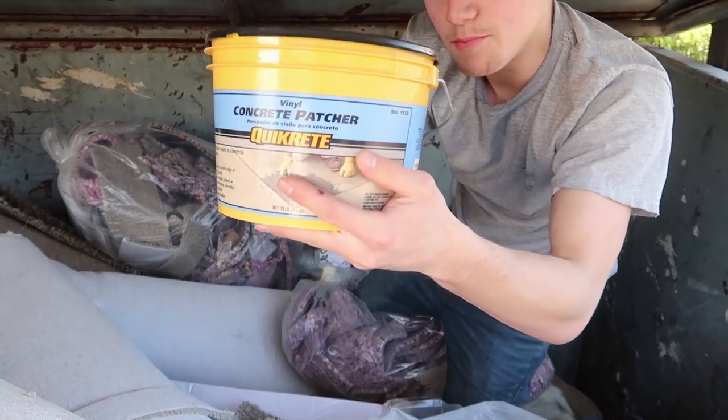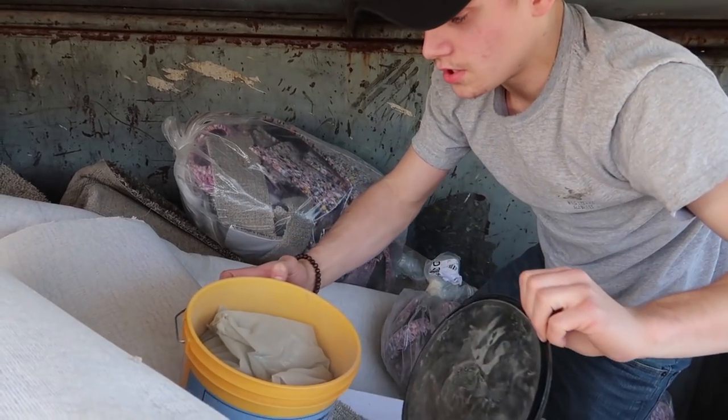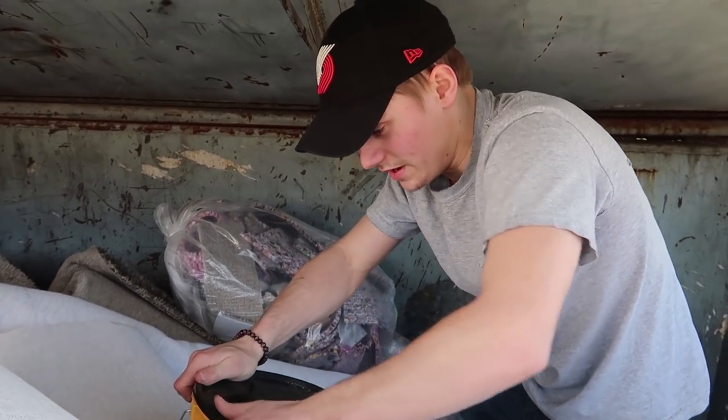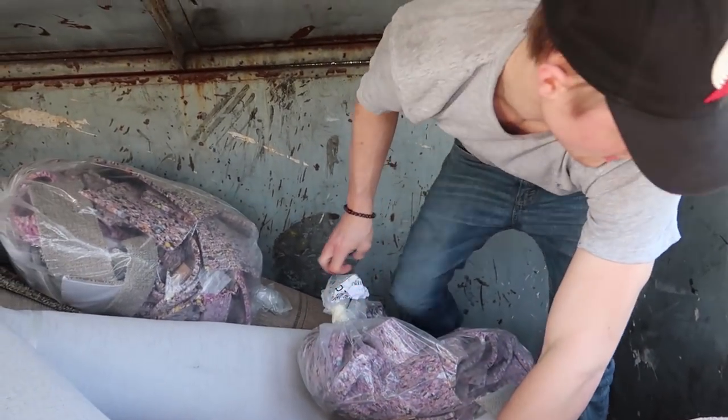Quikrete concrete patcher. Look at this. How full is this, really? Oh yeah, we got some. We got a lot in there, but these things sell for bank. We might be able to keep that to the side, because you never know what we can get out of that.